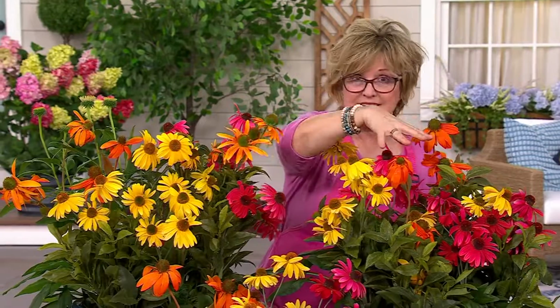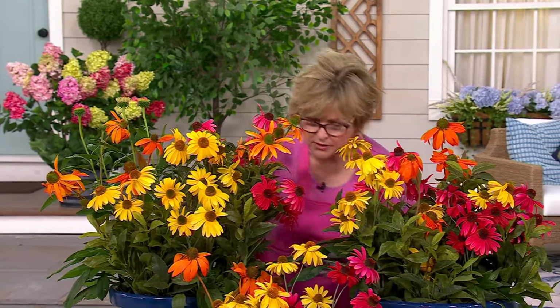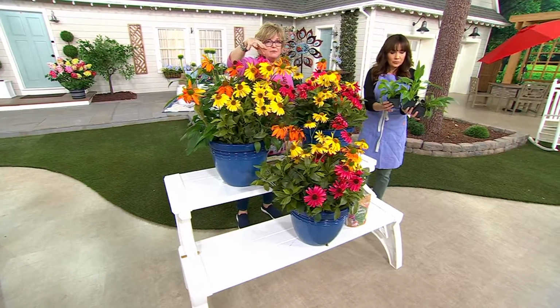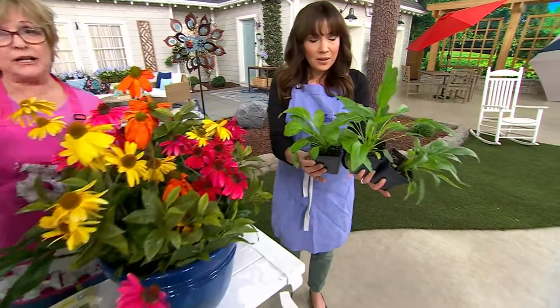Now, what we have out here on the table is 3 sets. You're going to get 1 of each color. Here, I have your plants. Here's how they're going to ship. So, we're going to ship you nice, healthy plants in the pot. Okay, great. Thank you. So if you want what's on the table, order 3 sets, and you can do 3 pots of all 3 colors.